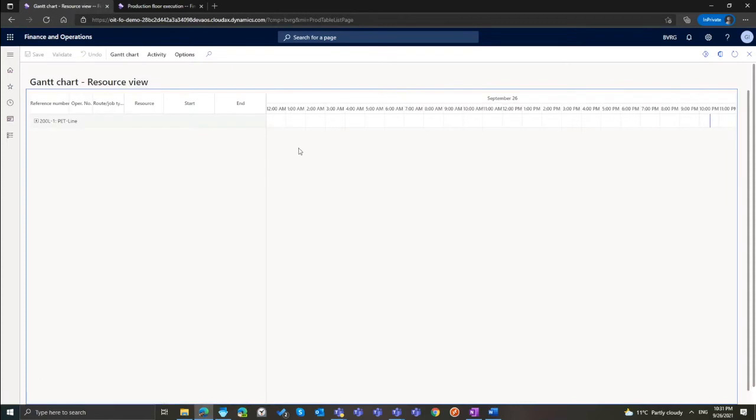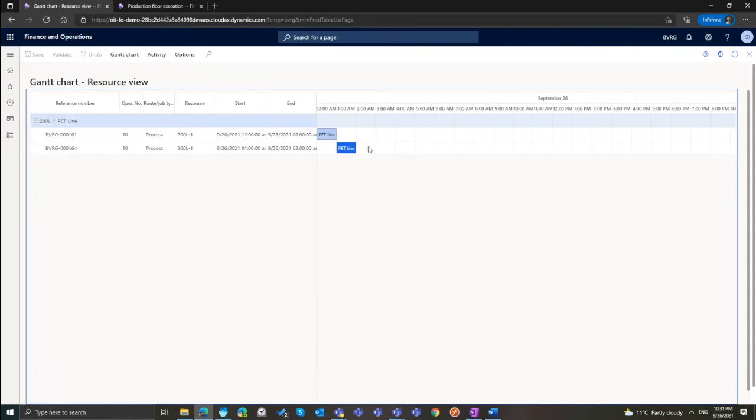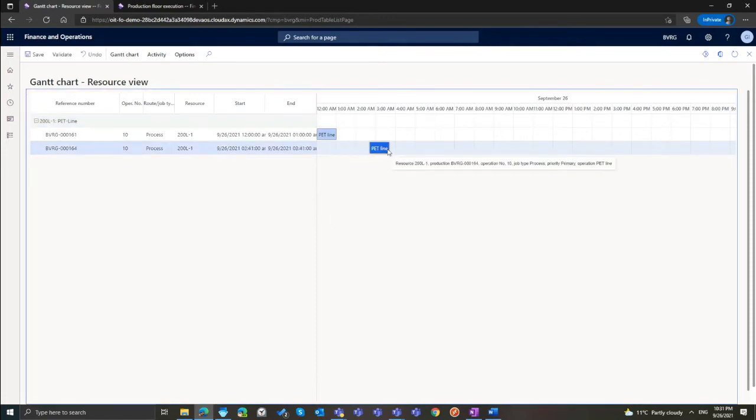If I open the Gantt chart, we can see that the system plans the order to the next available hour because the production line has already been reserved for other orders. This form helps a production planner see the job plan for a day. You can also manually reschedule it by dragging and dropping a production job to another slot or assigning it to another resource.